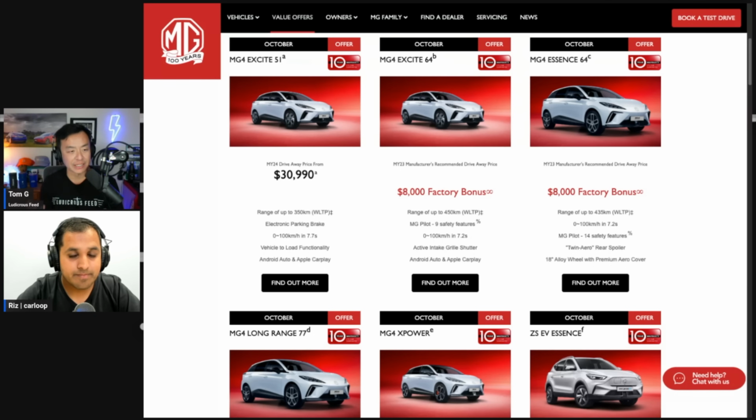The only thing that lets it down, I think, for me personally, is the interior. I think it looks a bit plain for what it is. I think the Dolphin and the Ora have got a better interior, better, softer finishing, and just better styling and lighting overall inside. The software also lets it down a little bit. It's just not as intuitive as the BYD, and the Ora as well.